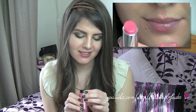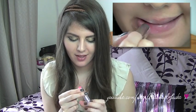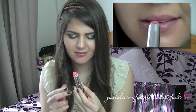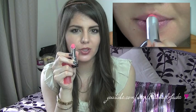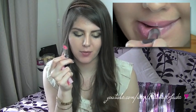The next one I have here is colour number 080, which is Strawberry Shortcake. And this is just a creamy light pink colour. It is definitely lighter, and I think it's a little bit more cool toned than it actually shows up in the tube. It looks a little bit more warm in the tube, but I find when it comes out on my lips it's a little bit more cool toned, but it is warmer than the other colours that I've shown previously.